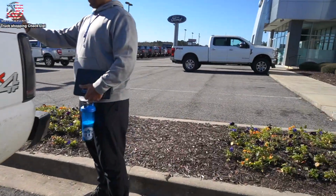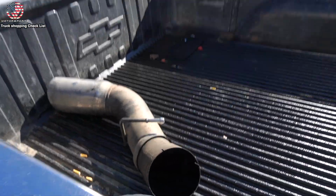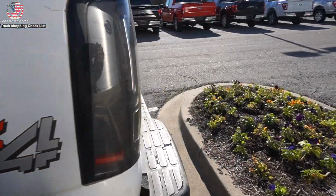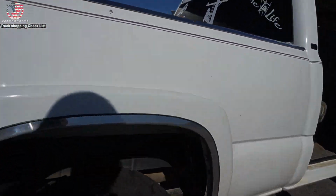Sunroof. I saw that. I bet it's axle dumped now. I think that's what it is. Whoever bought it decided to do an axle dump on it. Yep.